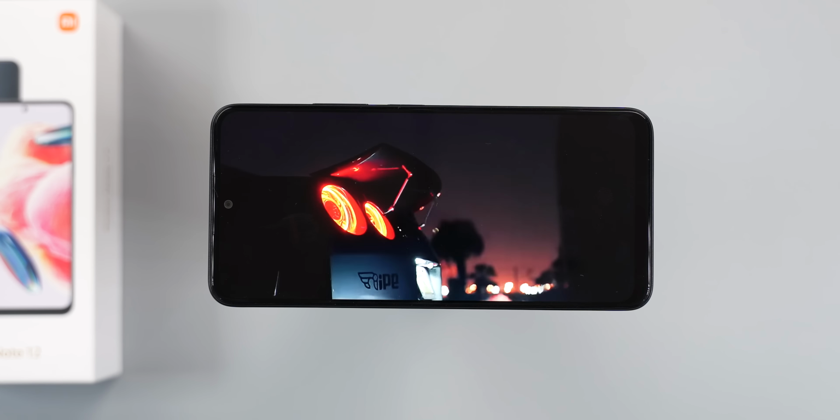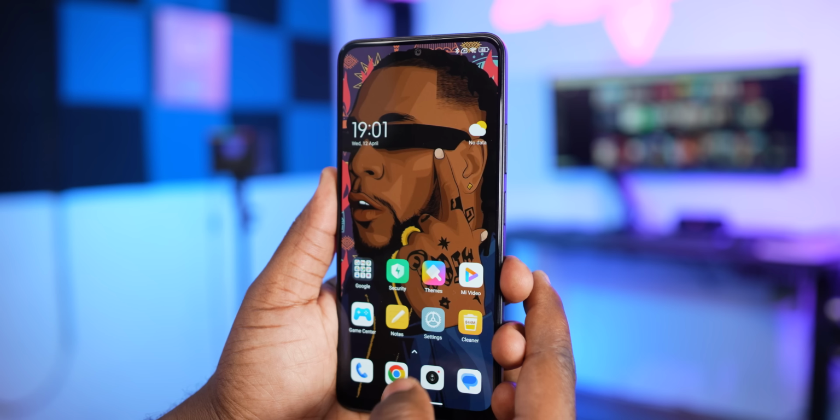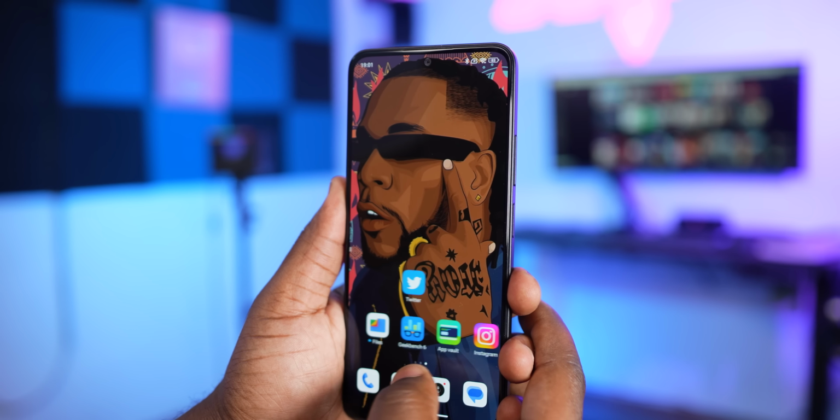For the price, you get a device that has an AMOLED display. You are not going to find another device with an AMOLED display at this price point. The battery life is great, same with the battery charging time. Also, the cameras are decent for the price.